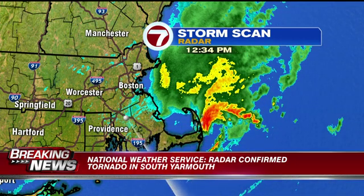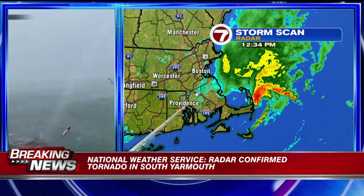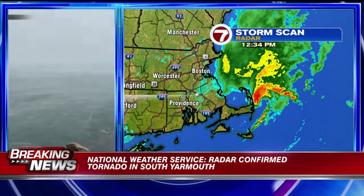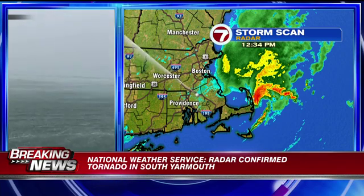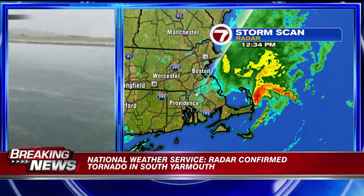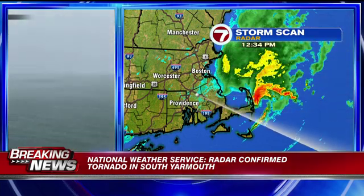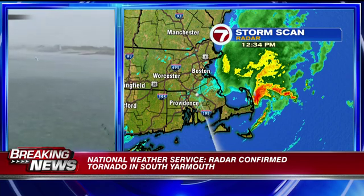Those were the areas that were close to that 90-mile-per-hour wind that was registered close to the Hyannis area, Hyannisport, but also in West Dennis, there was a report of a 79-mile-per-hour gust. So it looks like we'll get confirmation either way, whether you're talking about rotation or talking about straight line winds. But all indications are that this is likely a tornado.